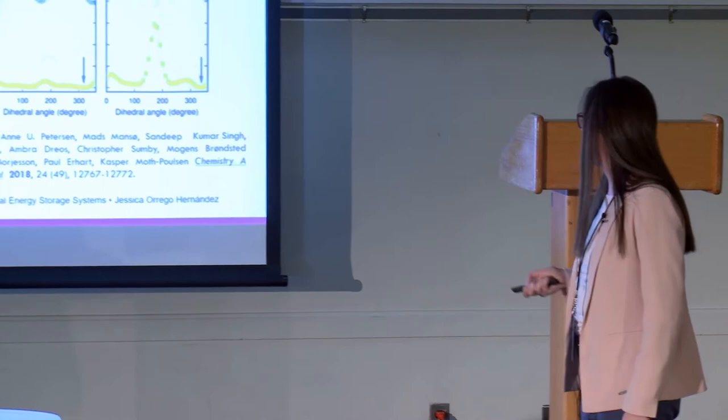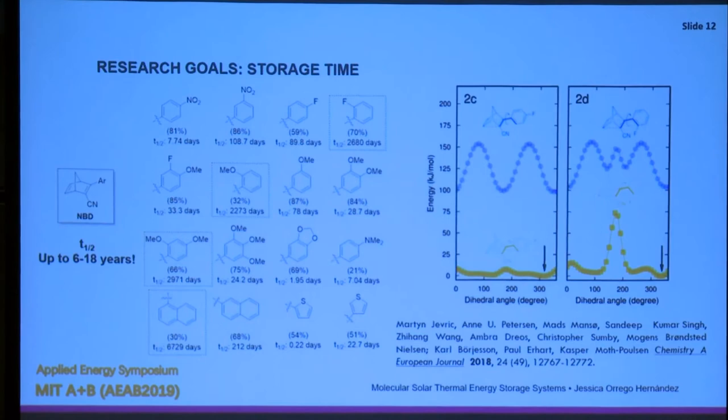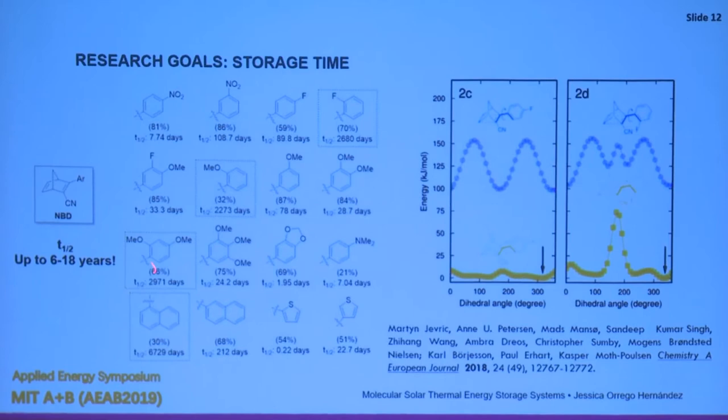This is a good example. We are able to store energy for between 6 and 70 years. But we are interested in understanding why these molecules especially have a really high half-time of storage or stability. Computational calculations of this molecule show it is really strained, doesn't have free rotation, and the energy barrier here is really high. So this is the explanation for the improved half-time.